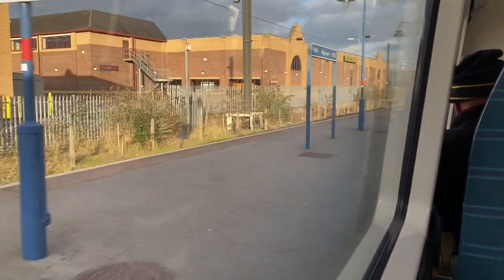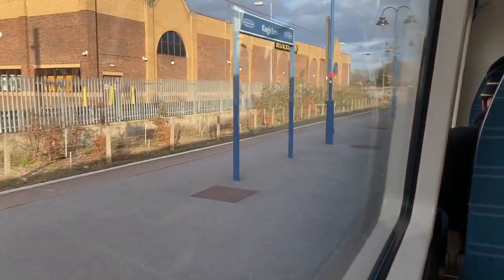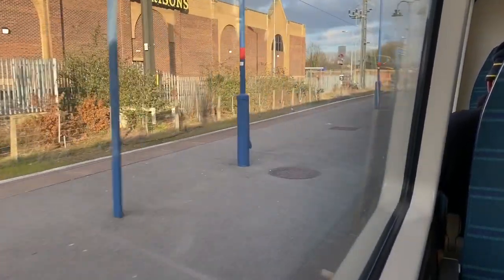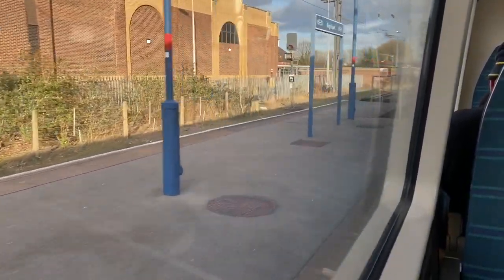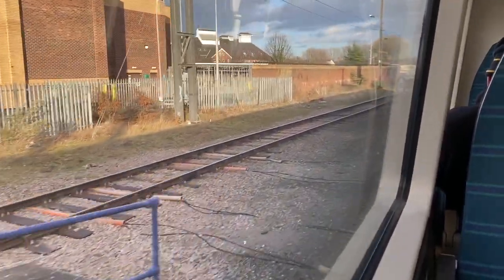So we're on the side where you'll see the exit line a bit more easily this time, the Middleton Towers line. You can't actually get to it from the station, which is a bit awkward.